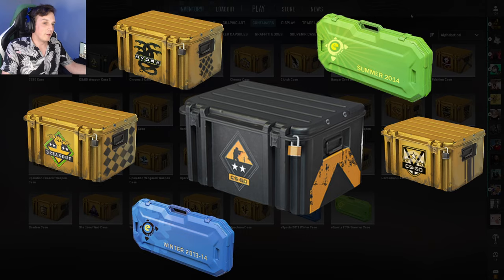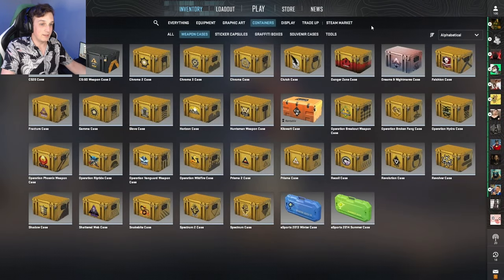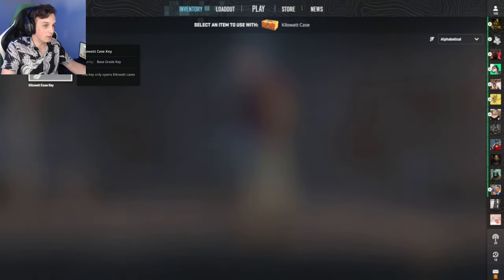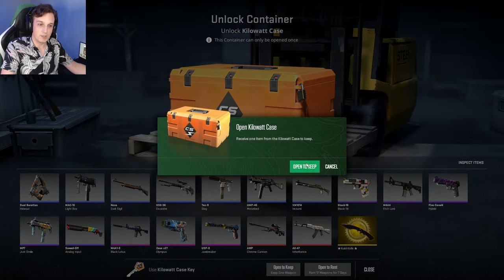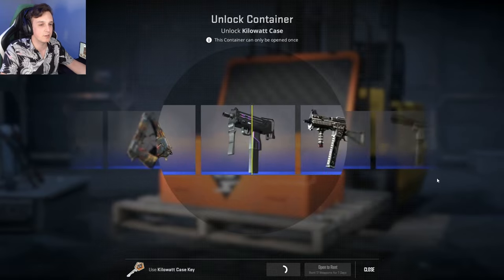And I mean, I don't really want to make this any longer than it has to be. So let's get on to the first case. The key has been purchased. We've opened plenty of these. We opened them very frequently in recent times. Let's see if we get anything good. I mean, there is 35 cases in total. I certainly hope that I get to open at least one good skin out of them.